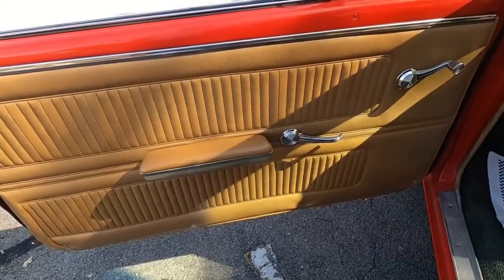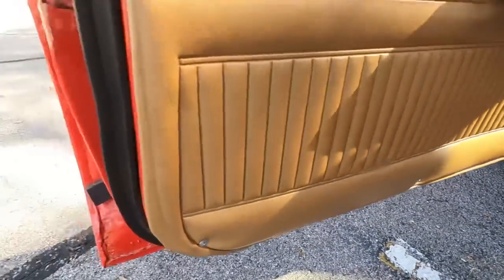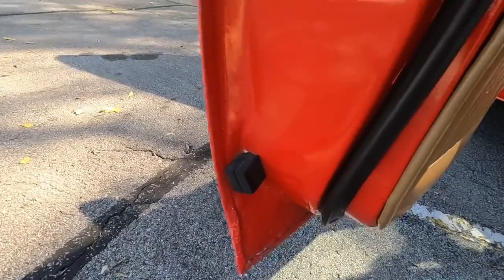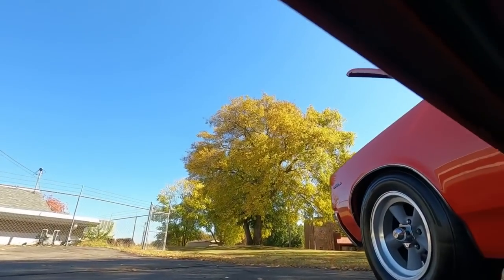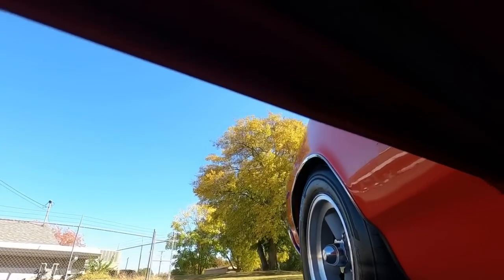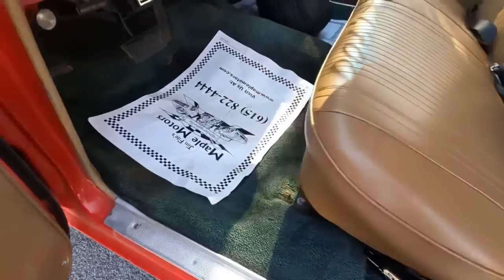Door panel on this one looks pretty good. Little repair there. Bottom of your door. Spot in the corner there. Carpet's older in this one. You could either dye it or you could just replace it. Let's look under here. See, it's just kind of faded. It's got some stains.